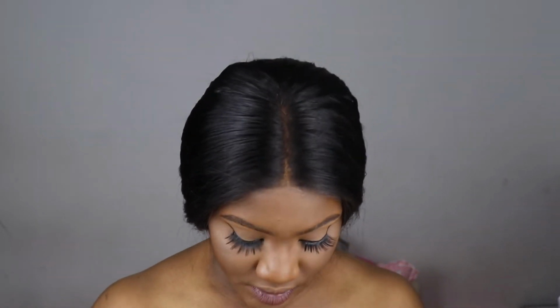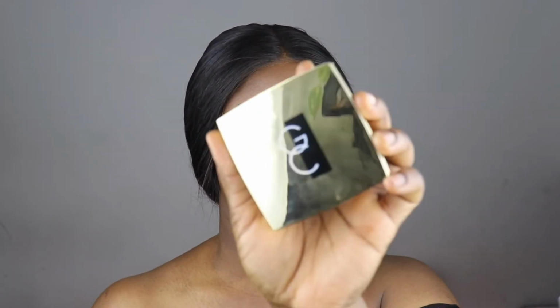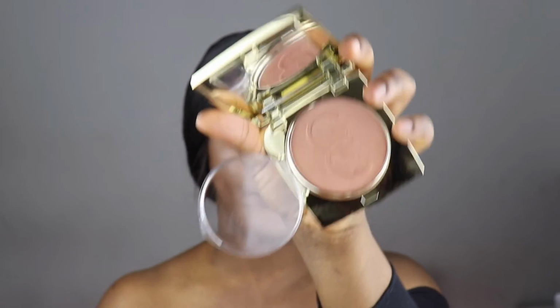Anyway, because this is a cream highlighter, to set it, I'm going to be using my RLG Cosmetics glow powder, and this is just a highlighter. I'm going to be using the shade Lucy. This is in the shade Lucy. Shout out to you, Lucy, if you're watching.